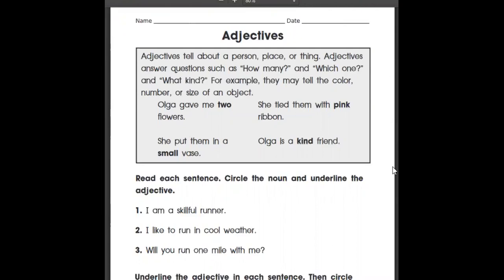Hi, everybody. So we're going to look at our grammar pages 12 and 13. We're going to start off with adjectives. Adjectives are words that tell about a noun. So a noun is a person, an animal, a place, or a thing. And adjectives describe those nouns. They answer questions like how many, which one, what kind.